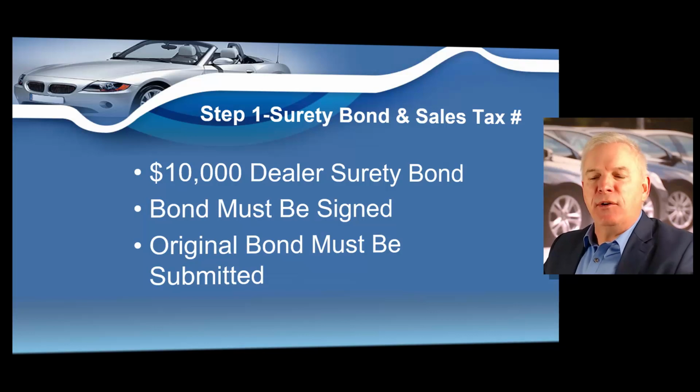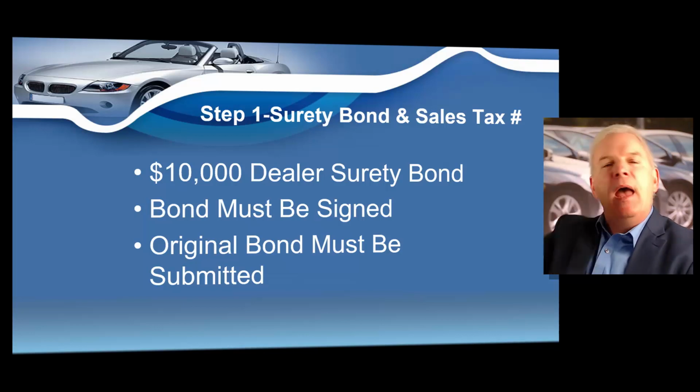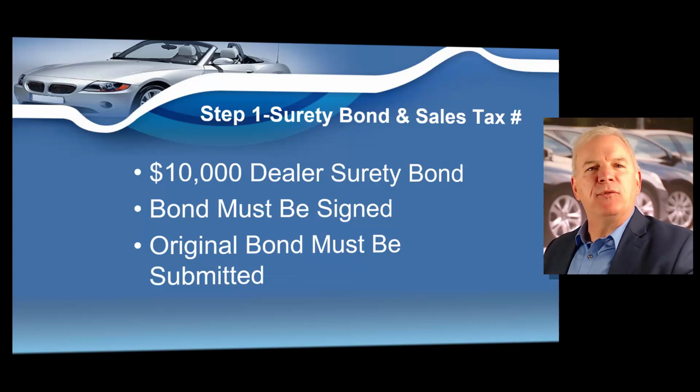So your insurance agent is going to be able to get that taken care of for you. And by the way, if you've got an insurance agent that sells dealer bonds in Michigan, please put their contact information below, and hopefully we can send some business to that person. Okay, so do please get that taken care of.